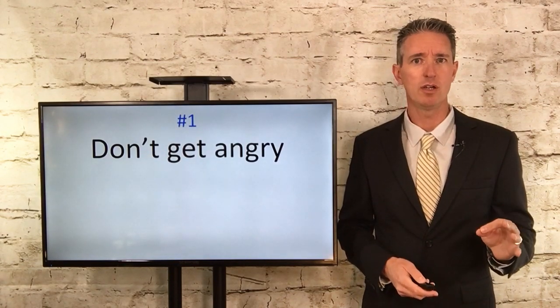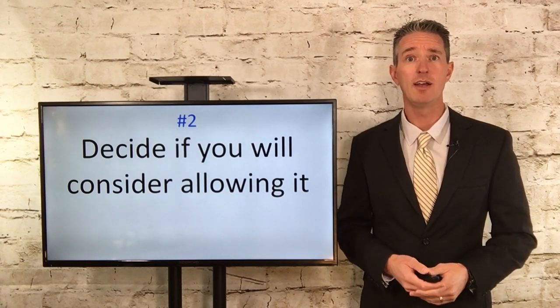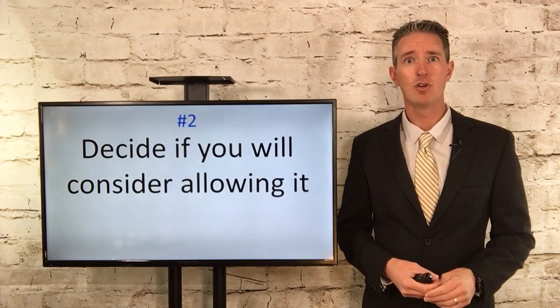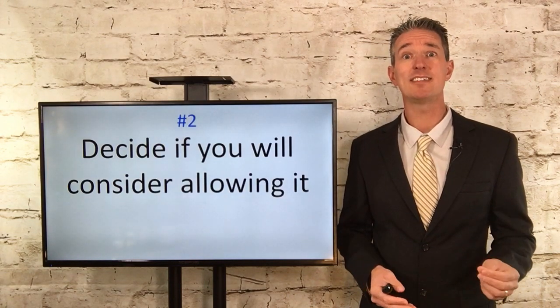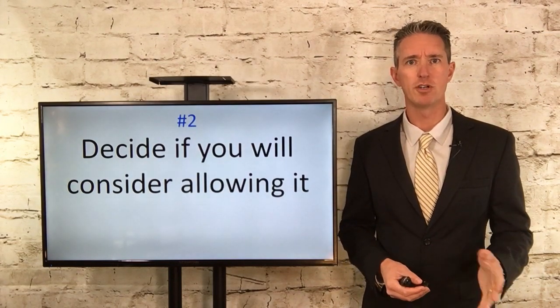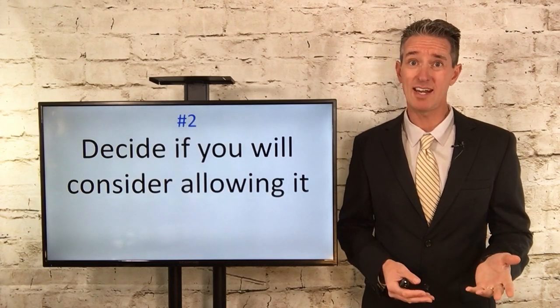Do not get angry. Number two, before you call them, decide if you want to consider allowing it. Maybe that property does consider allowing pets, or it does allow pets. Well, then maybe you want to allow them to continue keeping that pet, but make that decision before you go banging on their door or make the phone call or serve the notice. Do you want to allow them to stay with the pet, especially if they're a good tenant?